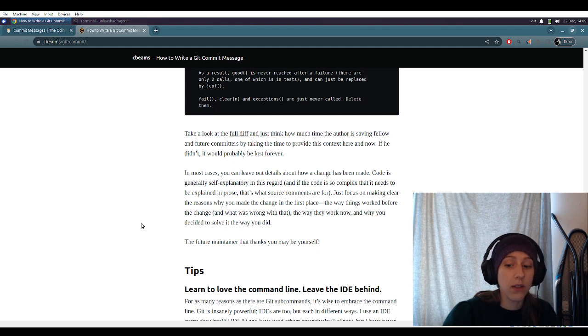In most cases, you can leave out details about how a change has been made. Code is generally self-explanatory in this regard. And if the code is so complex that it needs to be explained in prose, that's what source comments are for. Just focus on making clear the reasons why you made the changes in the first place, the way things worked before the change, and what was wrong with that. The way they work now, and why you decided to solve it the way you did. The future maintainer thinks you may be yourself.